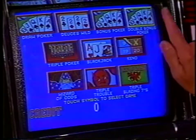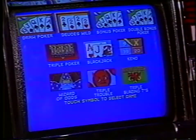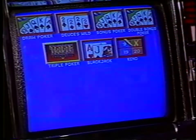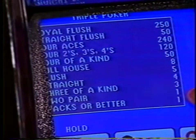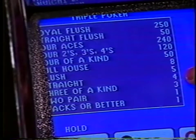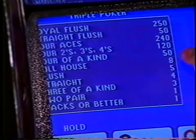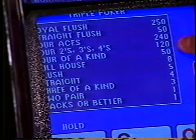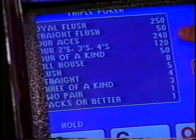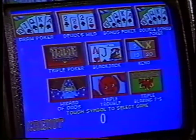Now let's get on to the next machine, which is double bonus poker. Oh, that's what we just did, didn't we? Okay, how about triple bonus poker? Triple bonus. You get one for jacks or better, one for two pair, same as the last. Three on three of a kind, four for a straight. Flush pays five, full house pays eight. So they've taken away a little bit from here now, and they've added it up in here. See, for four of a kind, you get 50 now. Four twos, four threes, or four fours, 120. For four aces, you get 240. There's where your bonus is on that. That's the triple bonus machine.